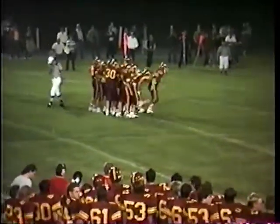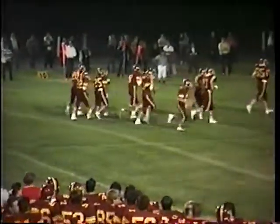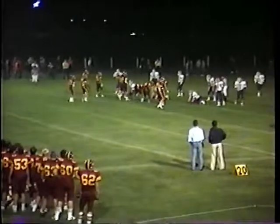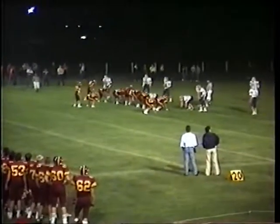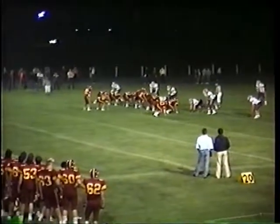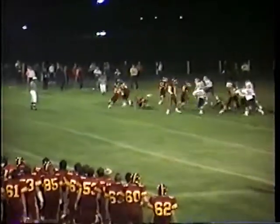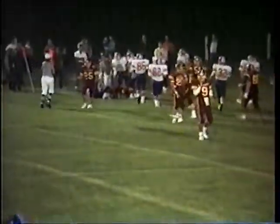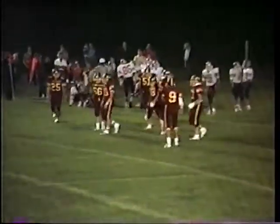10 minutes and 4 seconds to play, first half. Elwood leads it 7-0, a 1-yard touchdown run by Chris Noon, and the extra point by Tim Fallstick. Here come the Tigers, 2nd and goal from the Elwood 6-yard line. Pitch back from quarterback Phipps to Brett King. King goes outside. He's inside the 5, and good defensive pursuit.